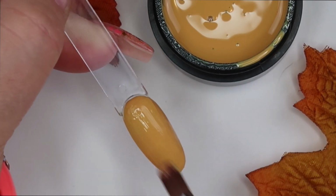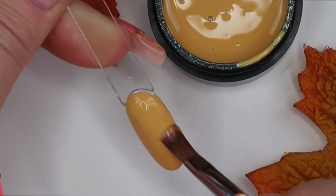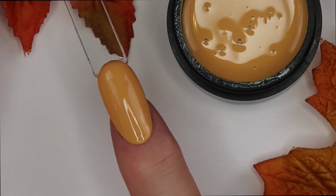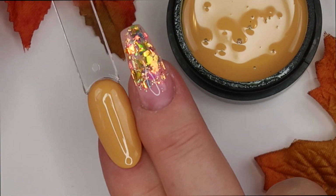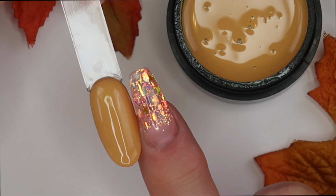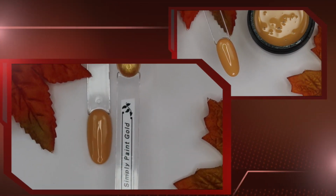Yeah, I'm really impressed with this one. I'm not a yellow girl at all. I would never wear 10 nails of yellow, of any shade of yellow. But I would ombre this with another fall color. I would even put some glitter on this, like with what I'm wearing. It's just beachy loose glitter from Glitter Boutique Canada. Put that on there and you could wear it in the early fall. That would be stunning.